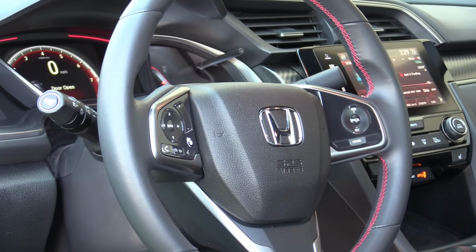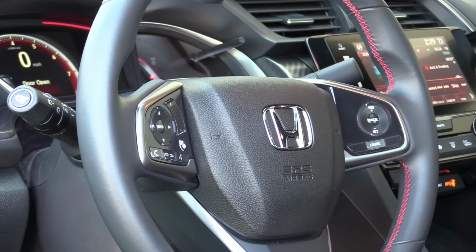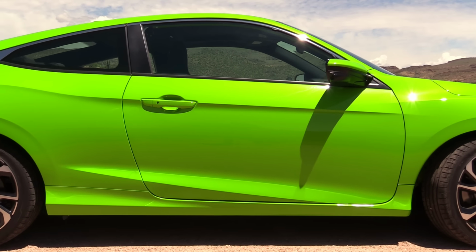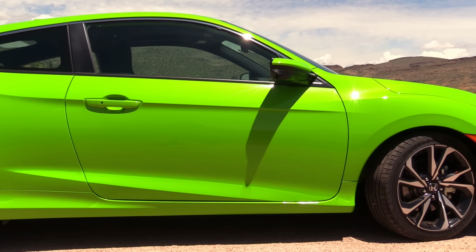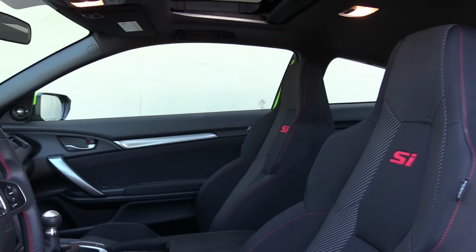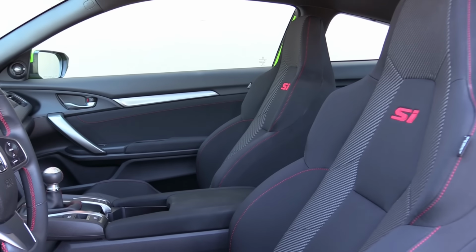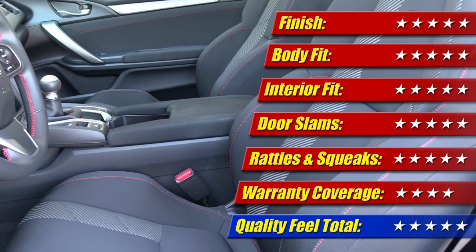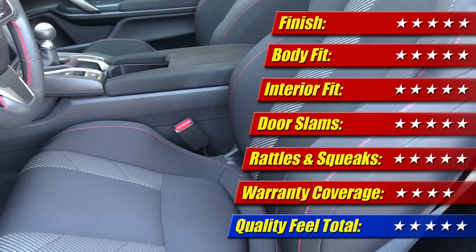Now, some of the electronics were a little bit glitchy here and there. That could be a single car issue, but there's anecdotal evidence out there that some of these newer Hondas tend to have a little bit higher level of electronic glitches, and I had a couple here with this. The other thing being that the warranty coverage here on the Honda is not the best in class. Some would say you don't need it, but either way, we still come out at 5 stars for quality.